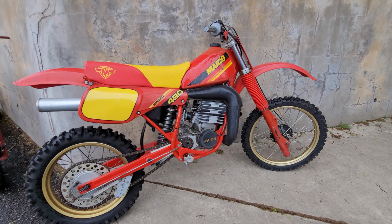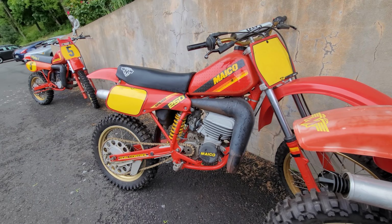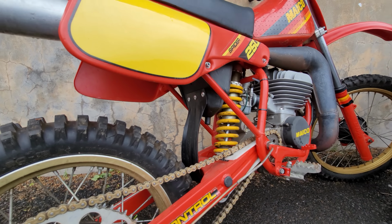So we got three 490 MAICOs that just came in. It is a 250. It's a great day. I've never seen a 250 Spider with a single. I never heard of a 250 Spider. Well, I heard of them, but I never saw one. Look at that. Guys, look at the sprocket on this thing. It's almost as big as the 18-inch wheel. It's a 60 tooth sprocket, gold chain, Öhlins shock.